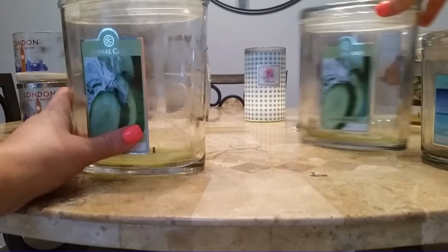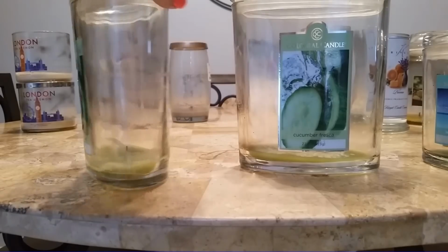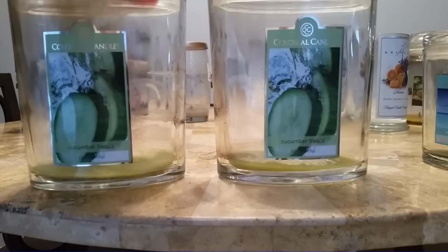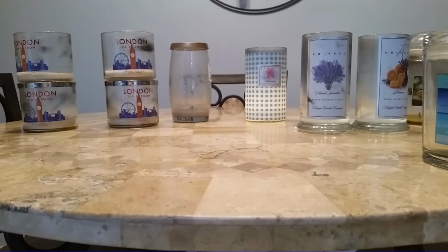And then I had some Colonial Candles going. I had 2 Cucumber Fresca, and I've talked about this scent, and I reviewed this scent. Beautiful scent, as you can see. No problems burning, no issues. Throw is decent, pretty good. Would I get it again? Absolutely. And I have backups.